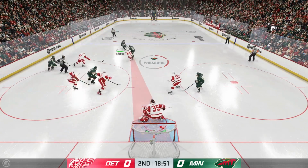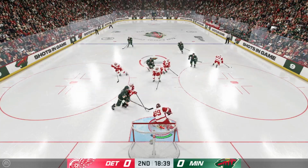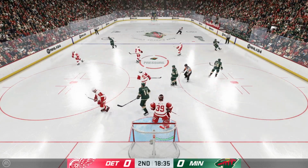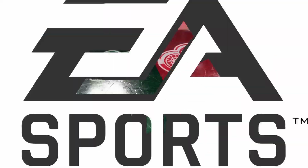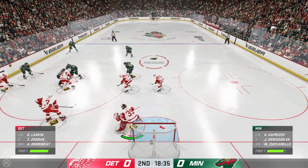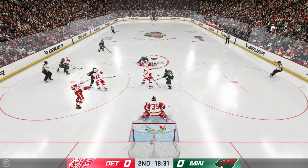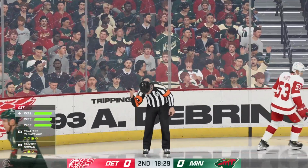Minnesota's won the faceoff. Here's a short pass to Zuccarello. Sends a pass over. Oh, he just got enough of that to keep it out. Some last second communication with the D as centers get ready to drop the puck. Eriksson Ek won the faceoff, and now let's see what they can do. There's the whistle. Let's see what the referee saw.